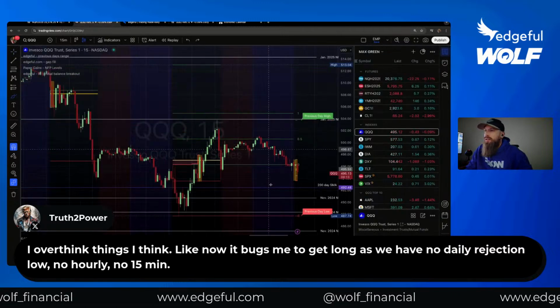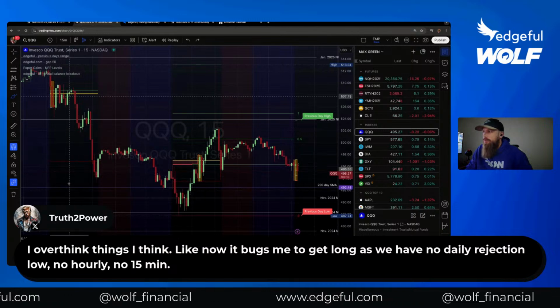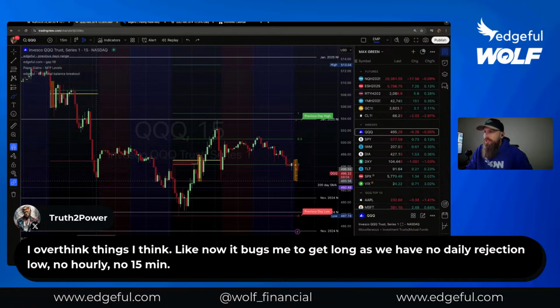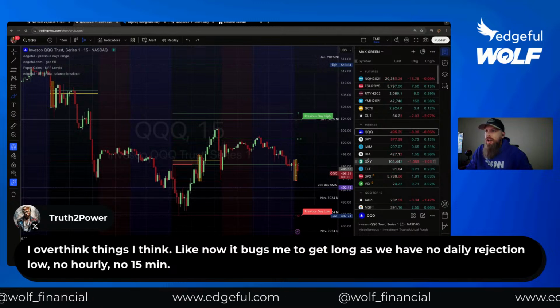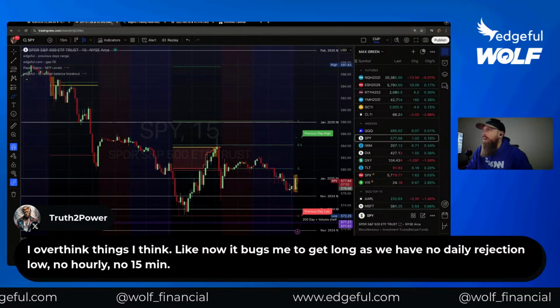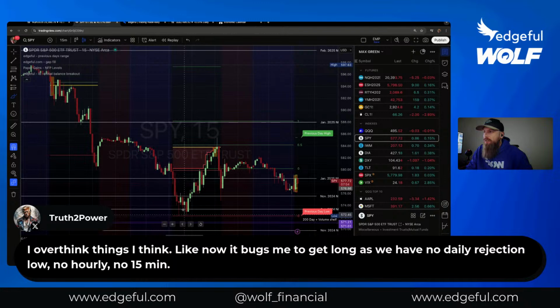So if I look at what makes me feel good, this level right here I think is worth a shot. If this breaks, then that goes out the window, but we still have the 200 day down here. I personally would love to see SPY come touch the, how close were we yesterday? Right there. We were so close yesterday.